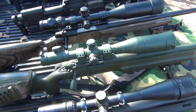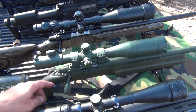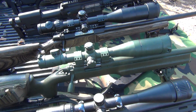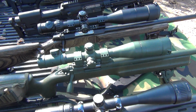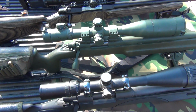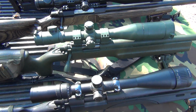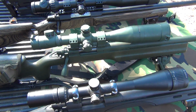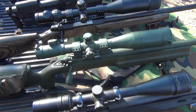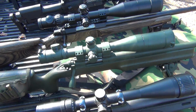I think it has a Bell Carlson stock with the aluminum chassis inside, and it is glass bedded. And that's a Badger Ordinance knob on it. Cool. I put it on myself, I think, on the front porch. So again, for $1,000, you've got a gun that you shot a lot.